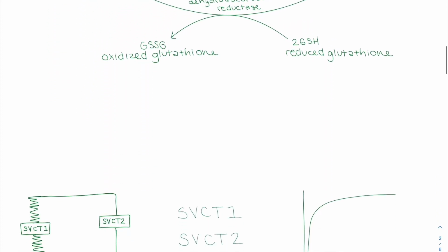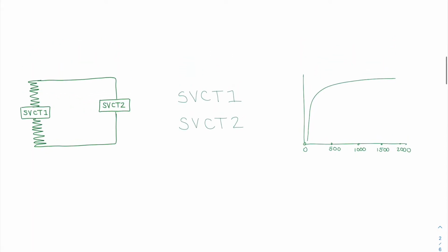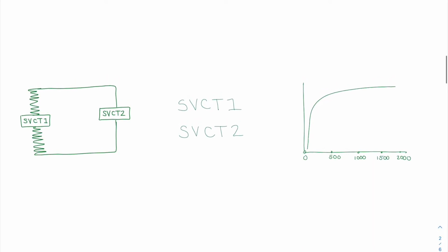So how do we get it into the body? We have two transporters, SVCT1 and SVCT2. Now, sometimes in my videos I have an image of a little anatomical dude. We see his esophagus all the way through the gut, and then I explain that if we look into his intestines, this is what we'll see. So imagine we're in the intestines.